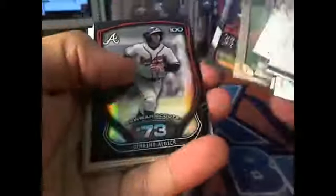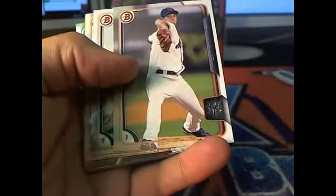All right. Here is an Ozzie Albies right there, Bowman Scout. Albies. The first was a New York Met, Marcus Molina.